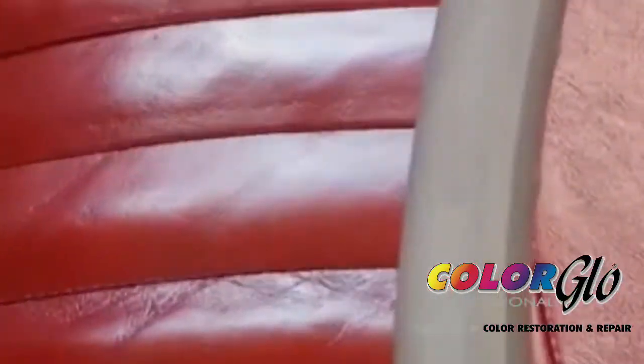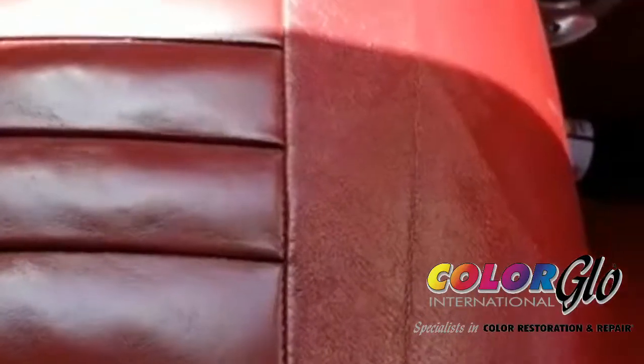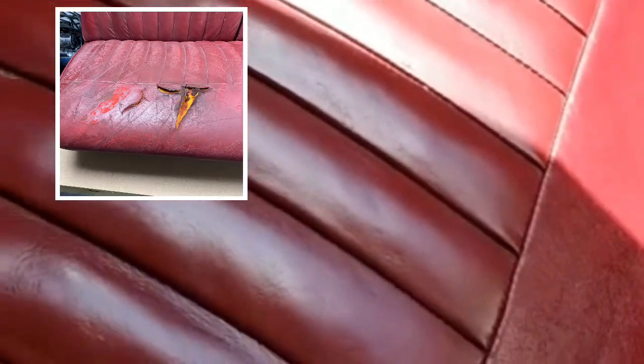Just remember that the seat squab here had splits all over it, and now it hasn't. It's all nice, all the same colour, all looks good. Also the back, the damage has been repaired.